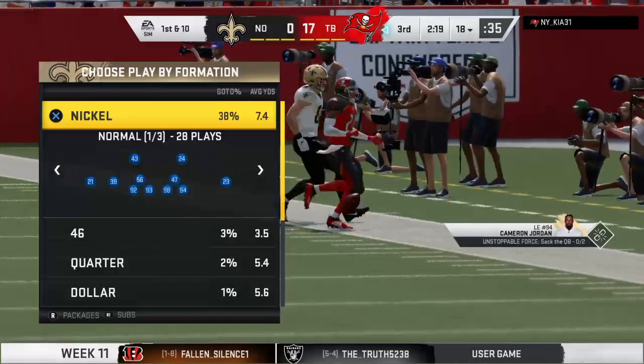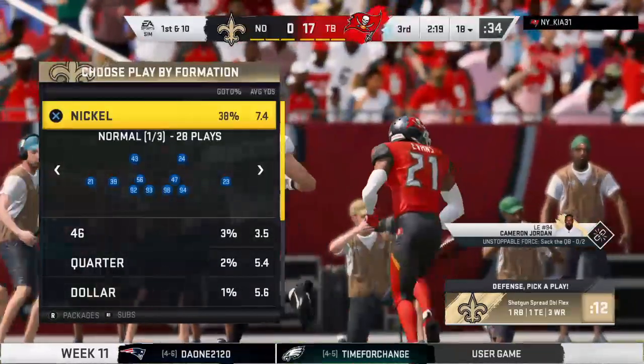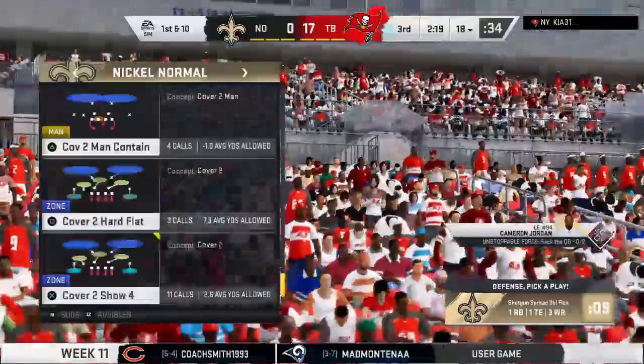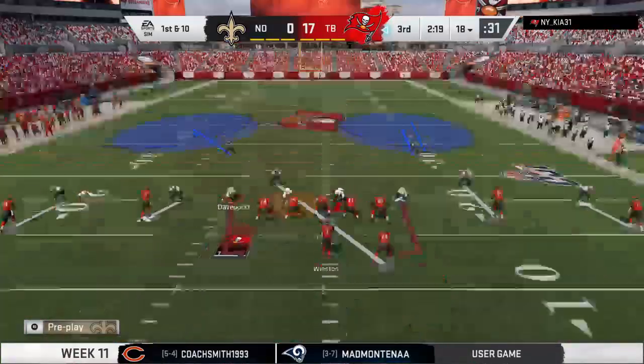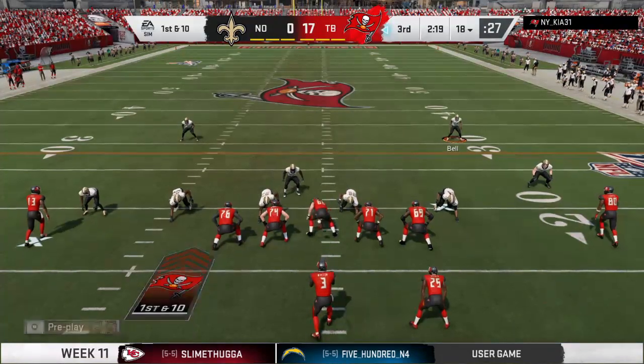Read it perfectly. You could smell the desperation in that fake, couldn't you? Down big. They had to try something. No one was fooled. I think you're exactly right. With this deficit, though, go ahead and give it a shot. Didn't work out. In the end, I guess it doesn't hurt him too much.